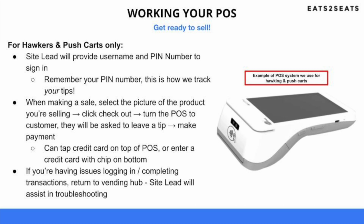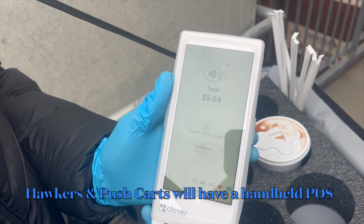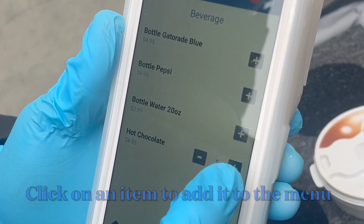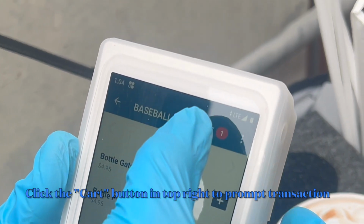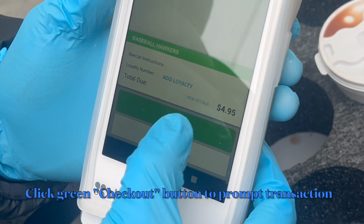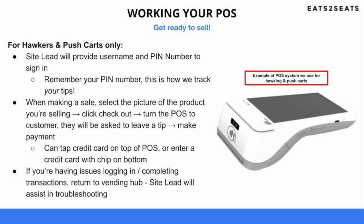When you're making a sale on the handheld point of sale system, it's very straightforward. Simply click the plus button on the product item that the customer orders, then click the cart button in the top right corner of the point of sale system, and then click that green credit button at the bottom of the point of sale system, and then flip it back over to the customer to select the tip amount and then to swipe their card to finalize the transaction.